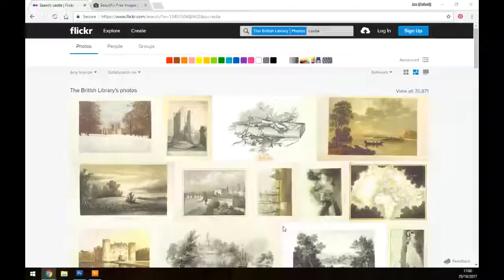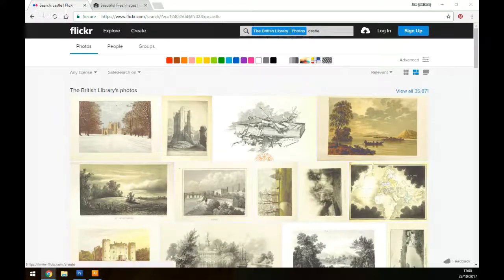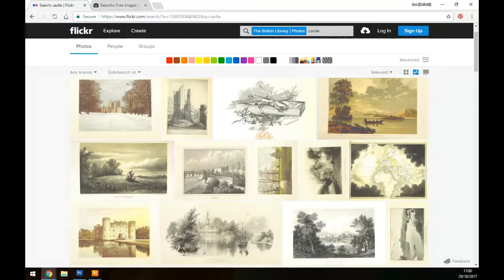So I'm going to screen share my Chrome window I've got here. You can use other browsers, obviously. Don't use Internet Explorer. So what I've got here, you should just be able to see at the top of the window here. This is Flickr, obviously, and this is the British Library's collection of artwork.